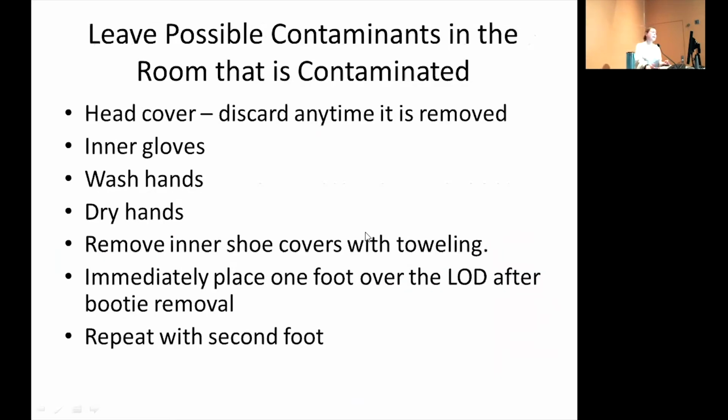Okay, and then your head cover is the last to come off, and it's removed and discarded, and then your inner glove will come off, and then you will perform hand hygiene, just in case any contaminants have transferred through your gloves or you touched your bare hands with your gloves. Dry your hands, remove the inner booties with the toweling that you're drying your hands with, and then step over the line of demarcation, and then do that with the other foot and leave the room.